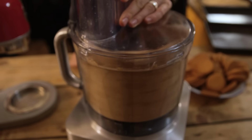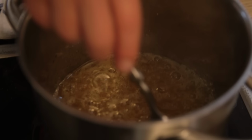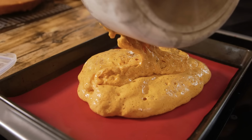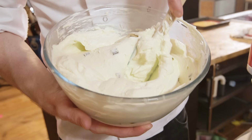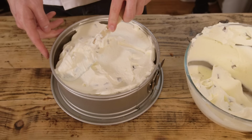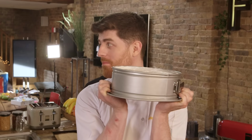The plan here is to not go for anything too fiddly and fancy because we just can't do it. So instead, rustic. We're talking about biscuit crumbs and in this case, honeycomb shards. So sugar, golden syrup, whisk in bicarb, leave to cool. Mix it in like that. Oh, that's gonna be so good. I'm putting this in the freezer over there.